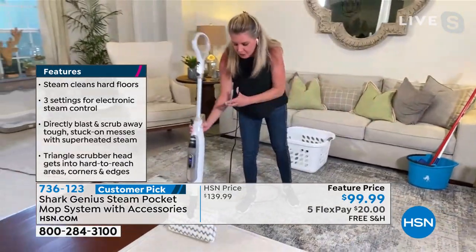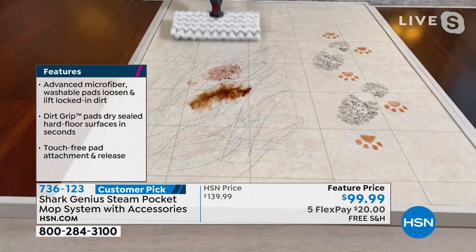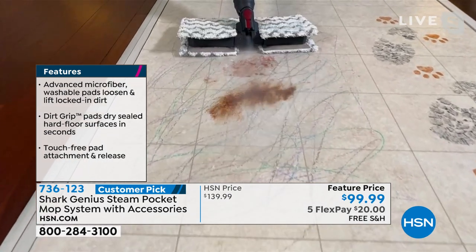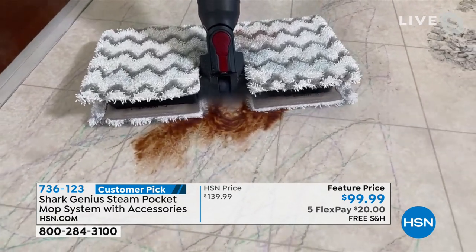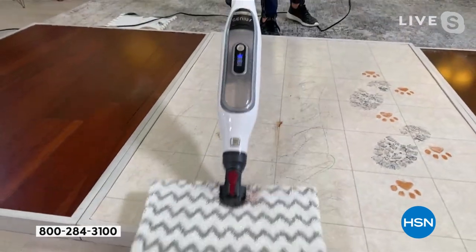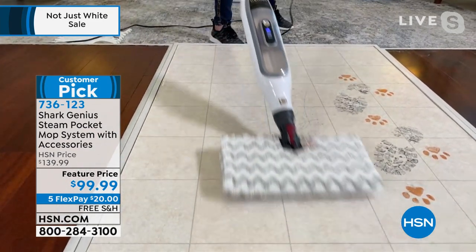So check out this mess right here. We're gonna show you all floors, because again, I want you to understand that this is for all floor surfaces. And here you go. You've got crayon here. There's that jelly. Watch it melt it away. Look at it just melting. There is that hot chocolate mix right there, just melting it away. So now I'm just gonna get in there and give it a nice clean and a good wipe. And yes, it looks clean, but also it is sanitizing my floors as well.